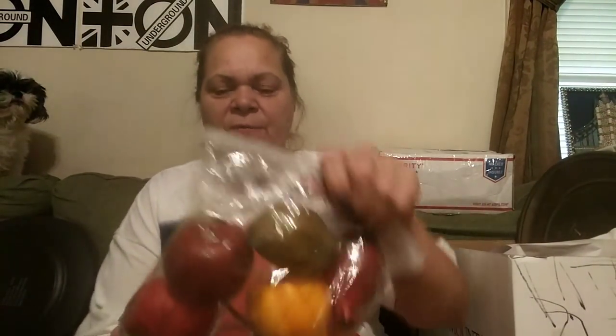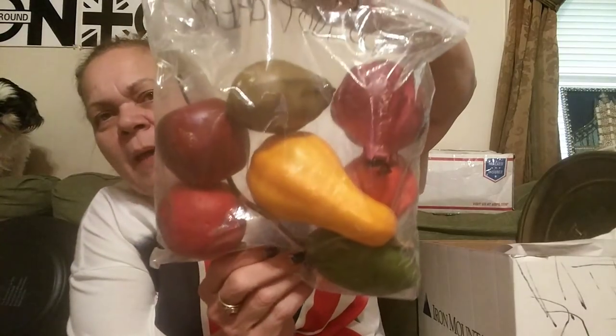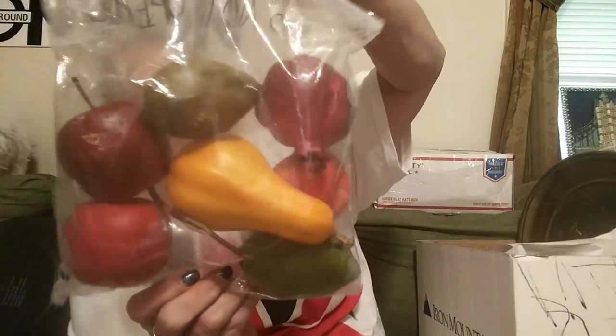This was yellow, and it was $3.25. I just got a bag of fruit and gourds. Pomegranates, apples. It looks like... I don't know what the heck that's supposed to be, but it's something. I think it's just a gourd.